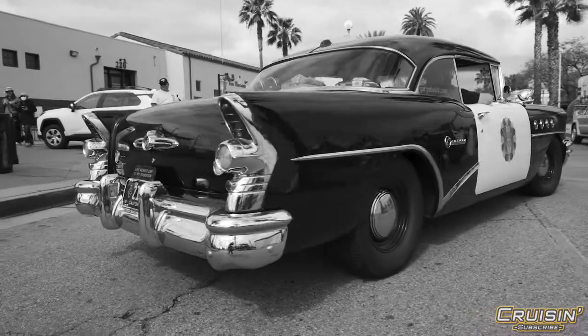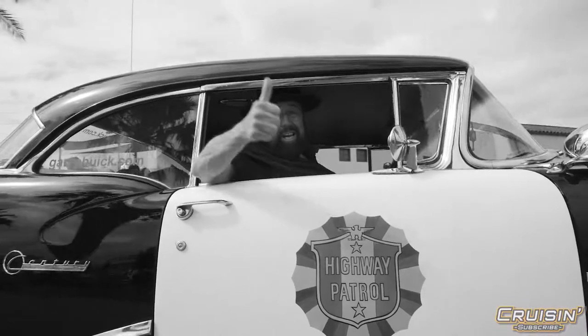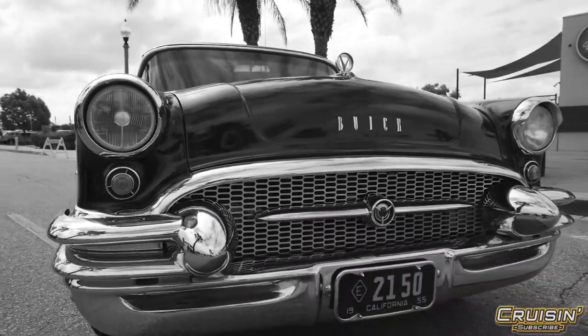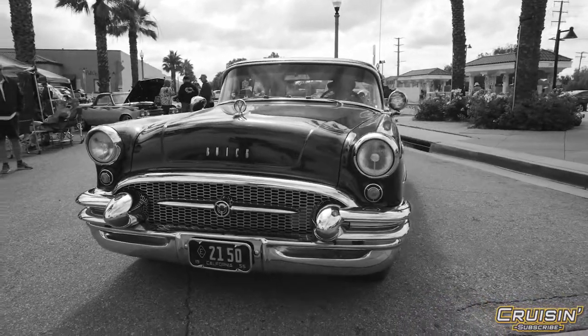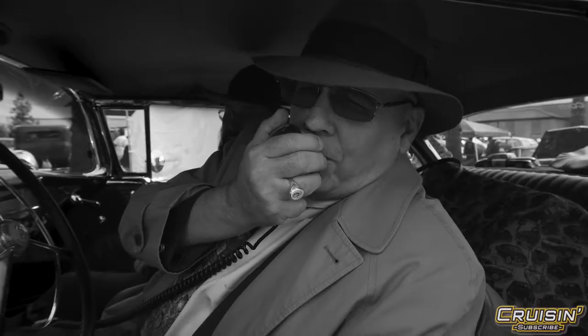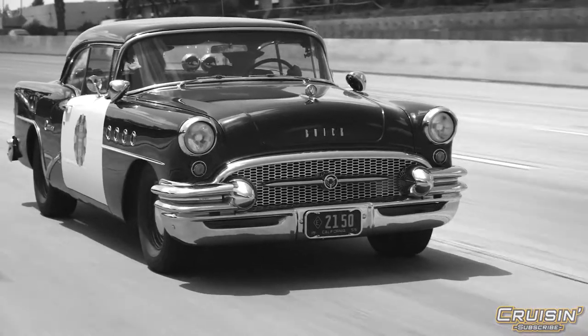On the morning of May 21st, Dan Matthews and Shotgun Tom Kelly drove into the car show in Upland. Little did they know they would soon be involved in one of their most difficult capers as head of the highway patrol. Attention all units, I'm on my way. 10-4.